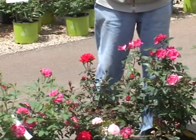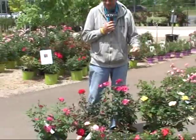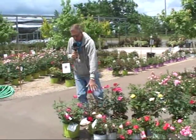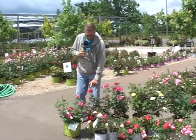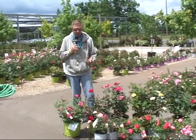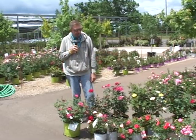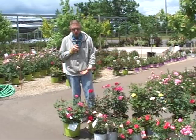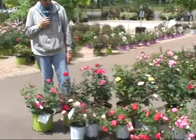The original knockouts have about 13 petals per flower. They open up kind of flat. The last 2 varieties are the double knockouts, the double red and double pink. The double red and double pink have about 30 petals per flower. A denser flower gives you a little more substance when you're looking at them. Again, as I mentioned, a little bit easier to take care of: water, fertilize, watch for insects.